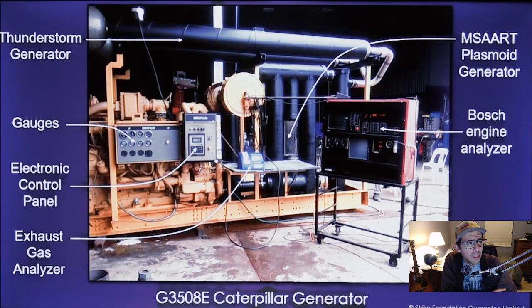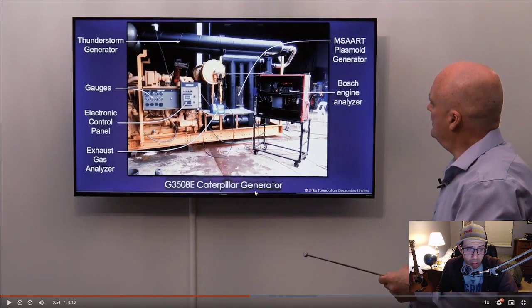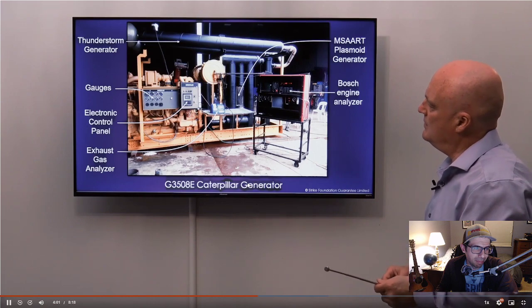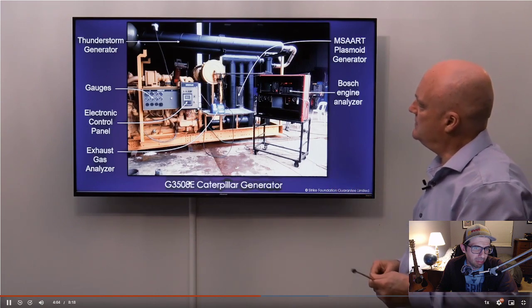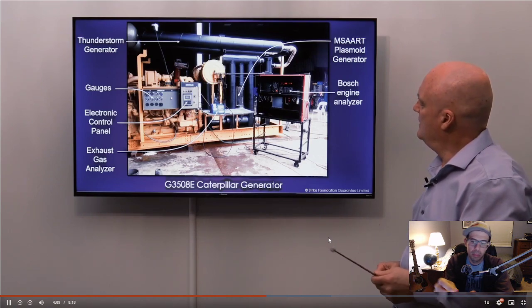Engine analyzer, where we actually had the oscilloscope hooked up to the actual plasmoid generator itself, and here's the normal standard gas analyzer. So you can see these were the tests that we ran, and this is the setup we had. Tests. So as far as this is, we've gone as far as we can go. We're now taking it on to an international level of testing, in Japan and in Europe. So next.